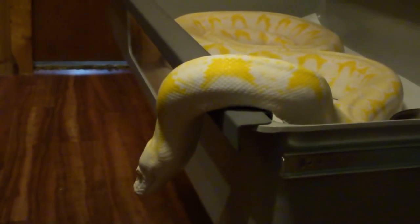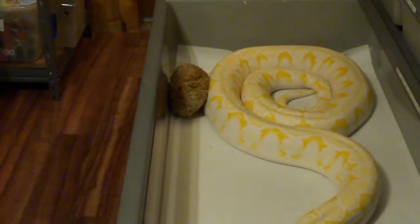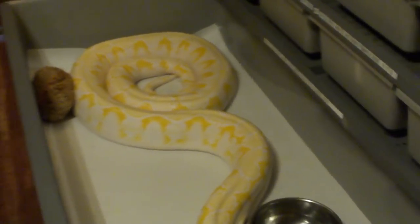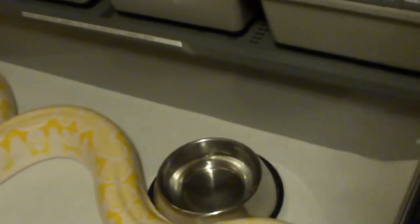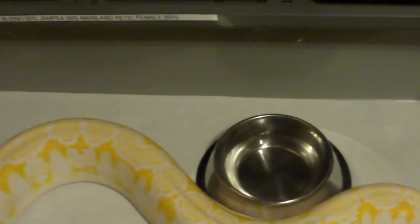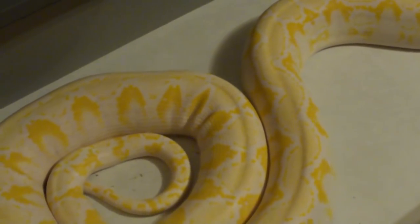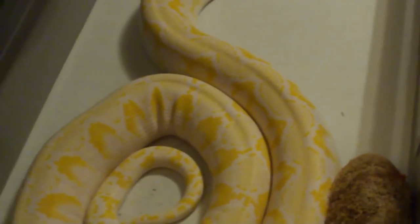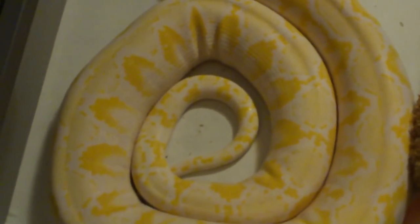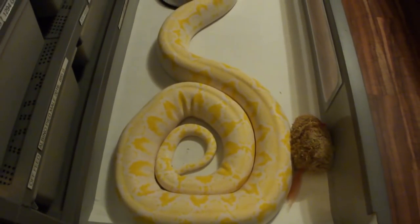So if you feed them a lot, they grow really big, and if you don't feed them a lot, then you can keep them fairly small. But I'm just hoping she doesn't outgrow this tub. And so she actually has a mutation, and it's albino. So she's an albino, and there's different phases of albino.